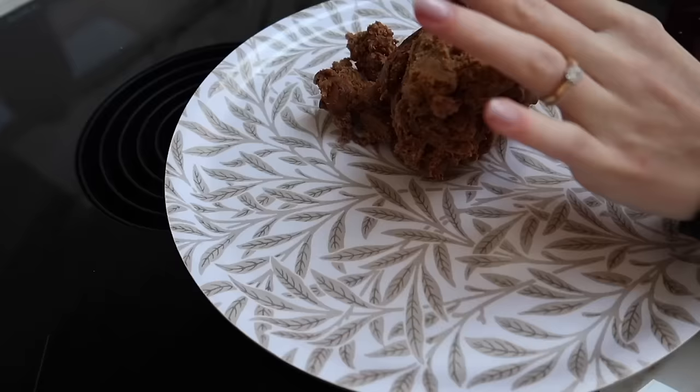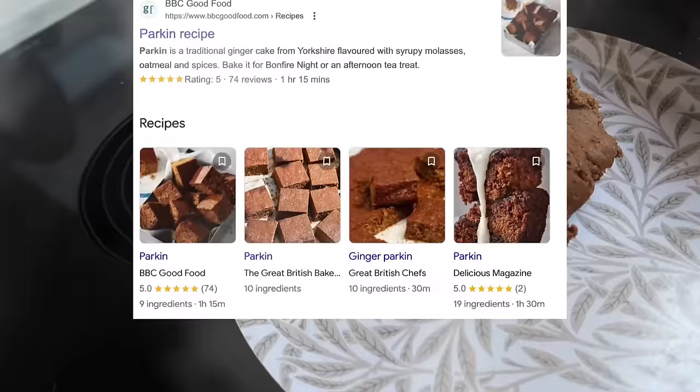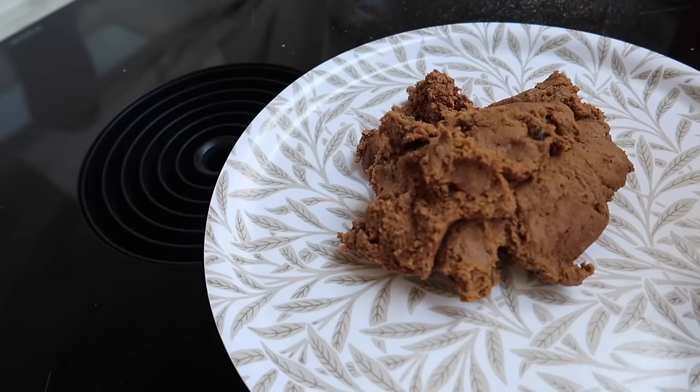It kind of tastes like bonfire night parkin at this point. Bonfire night parkin? Yeah, it's like a dessert that people have at bonfire night. It's kind of like a bread, treacly. Yes, treacly vibes. There you go. Yay, you can go in the fridge.